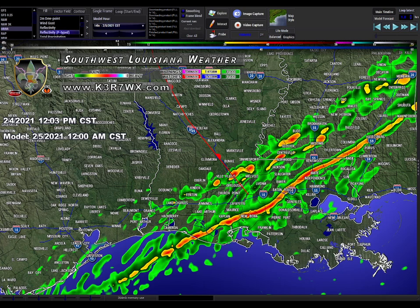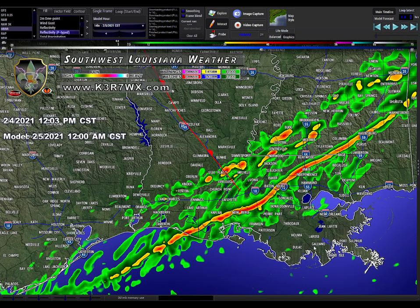Putting in precipitation typing here. So it's a narrow band of showers, moderate to maybe heavy rainfall. It'll be brief. You may pick up anywhere from a tenth to a quarter of an inch with this as it slides through.